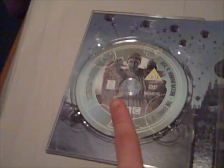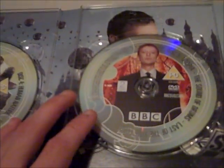Then you have the best stories in this set. You have Human Nature, The Family of Blood, and Blink. That's the best disc of the whole series. Then you have the finale, Utopia, The Sound of Drums, and Last of the Time Lords. Then you have the cut down of Confidential. And that's the end of this part.